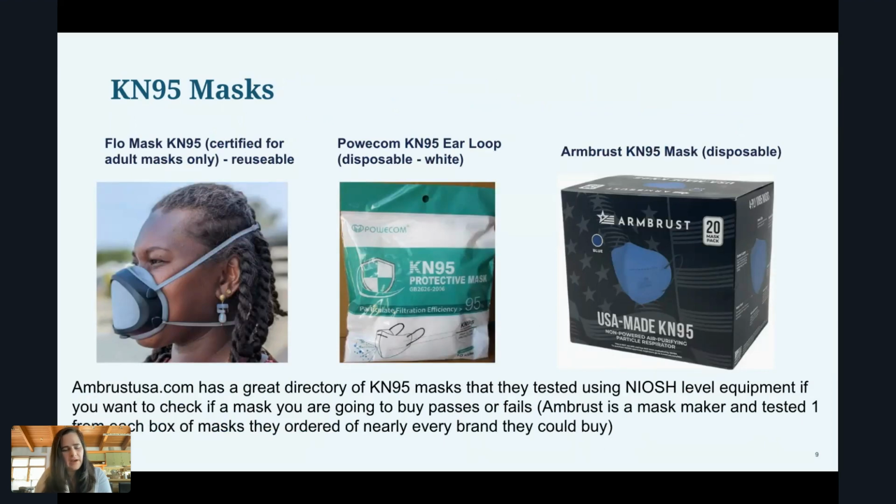For KN95 masks, there's several here. And here are some good examples of these. So the Flo Mask, which is being worn here, this one's reusable, and you basically can take the mask apart and swap out just the filter on the front. So you can reuse the actual mask and clean it many, many times. It is more expensive up front. I think it's around $89, but then the filters are pretty cheap to swap out.